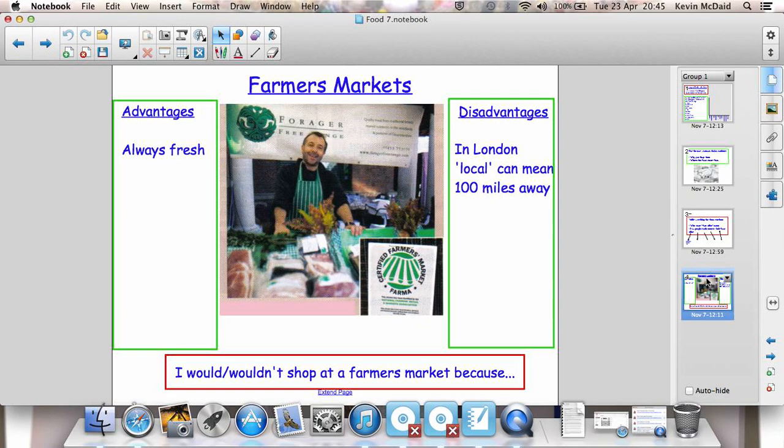So when farmers put a lot of their produce into a van, take it into the middle of an urban area, and then just sell it to the public. It has its advantages and its disadvantages, right? It can be very expensive, but on the other hand, you know it's always going to be fresh.